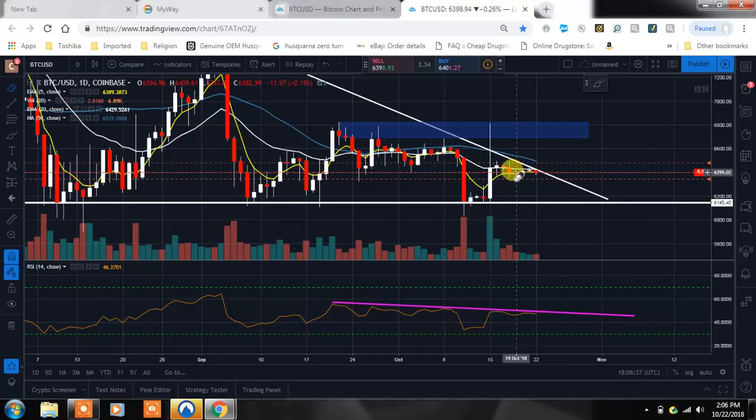Now say we break out of this. You see all these inside bars that we're kind of dealing with here, guys. It's pretty close to this one here, just been moving sideways like that. We're either going to get a break to the upside or we're going to get a break to the downside. So to the downside, I'm looking at 6,145, to the upside around that 6,800.